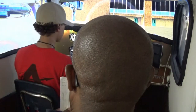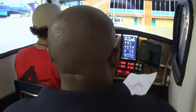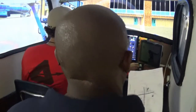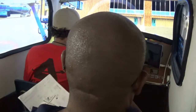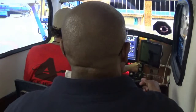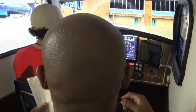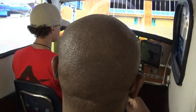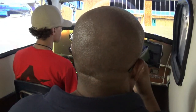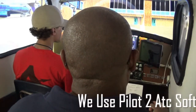Okay, let's type in our ground 121.90. You can do it. Let's do it over here. 121.90. KTLA, Tallahassee International. You got Tallahassee. Okay, go ahead, switch it over. Okay, go ahead and hold the red knob. Ground says the November 172 request taxi to runway. There you go. November 172 taxi to runway 35.